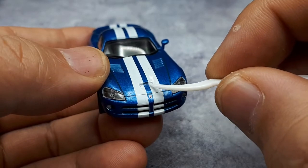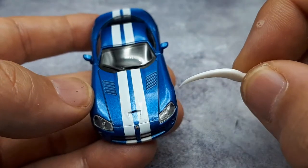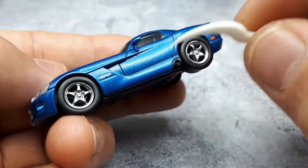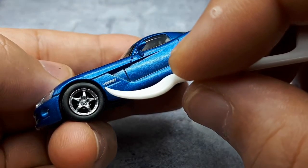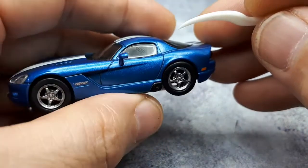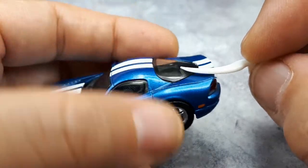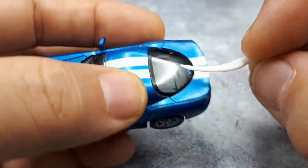It would have been nice to have a little black paint there. Or here, none of these vents here. This side, well, I guess it's still a little blurry. I don't know. It's not very good printing on this one. A little bit of paint rash again. Where's the fuel filler? Oh yeah, it's there.